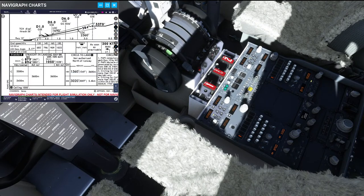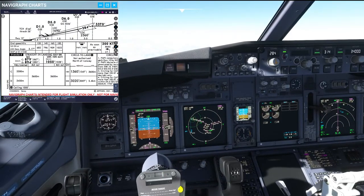Minimums are going to be Cap Charlie, airplane 879. The Ryanair aircraft are certified with a maximum landing weight of 65,317, so 65 tons, 317 kilos. And therefore, at the maximum landing weight, the flap 40 VREF speed is going to be just below the limit for a category Delta airplane.